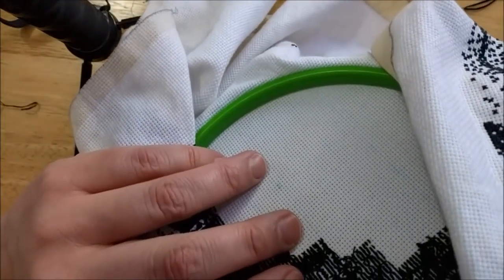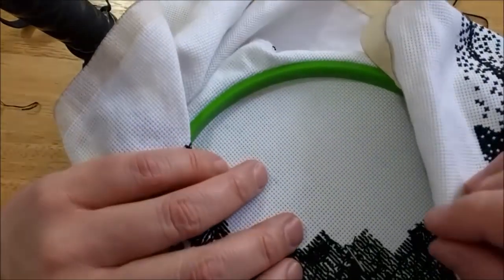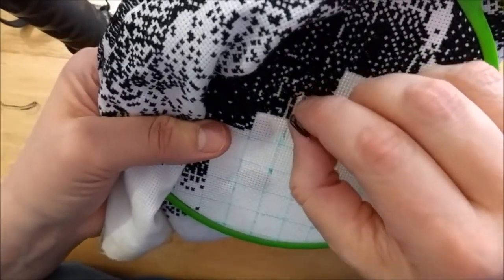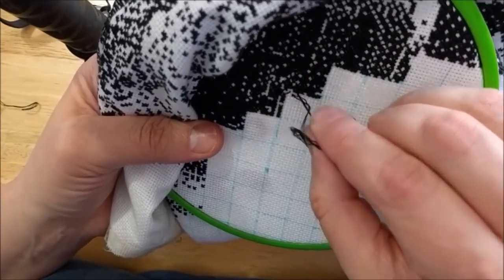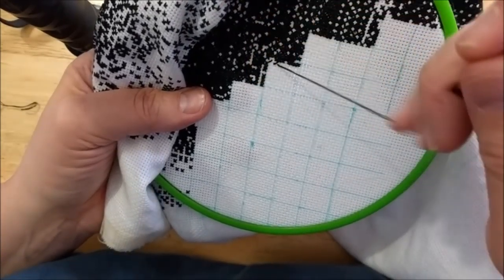Oh, what's that? What happened here? Something happened. Something popped through. Didn't need to be popping through.